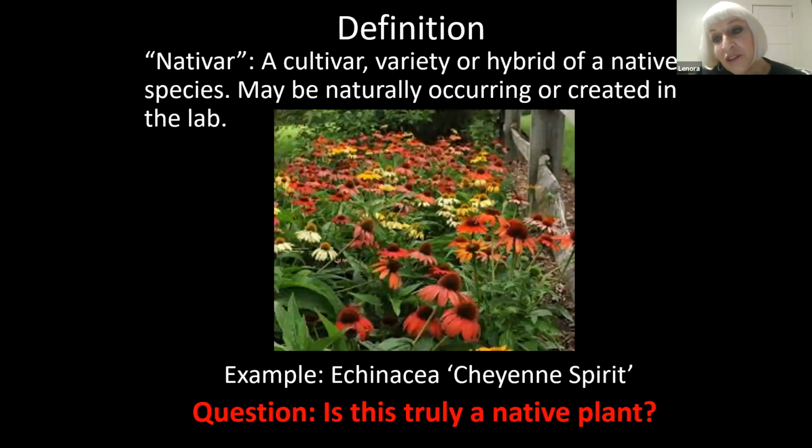So I actually learned this term, nativar, from Dennis. Yes, I had never heard it before you, Dennis, and I love it and have immediately adopted it, the nativars. And so here we get again into some pretty sticky ground where a lot of people disagree. And so I'm going to say, as an example, Echinacea purpurea, which is our purple coneflower. And there are actually about 10 species of Echinacea. So they can be crossed both naturally and by man, and form all these different hybrids.